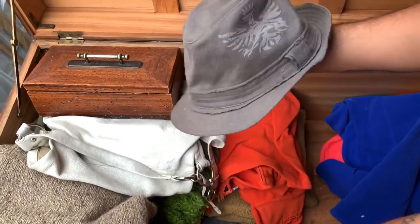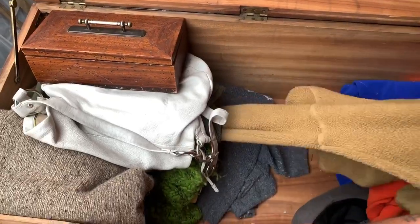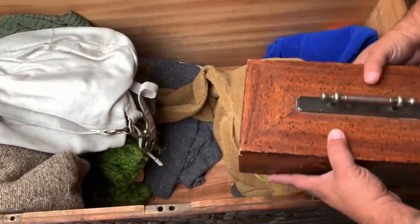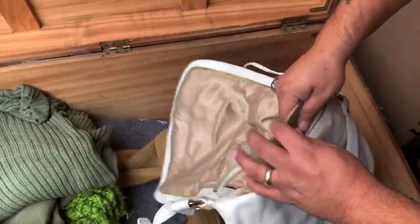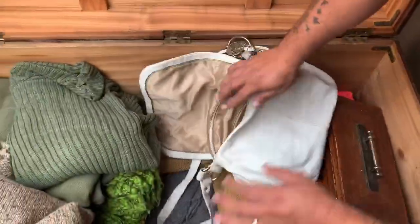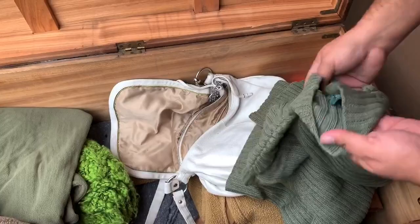Another hat. It's pretty cool. Some sweaters. Another sweater. Ooh. You know what? I was eyeing that one. Me too. That's why I'm going to set it to the side for a couple seconds. Man. Got a purse. It's got bird poop on it. Was this the bird's hiding spot? I didn't even think of that until you said something. She was holding her bird and it pooped on her.